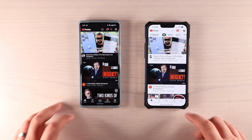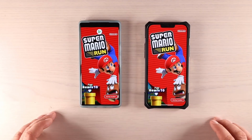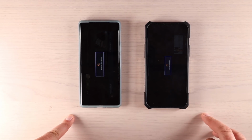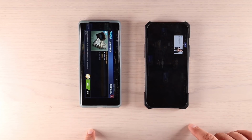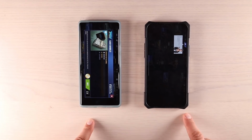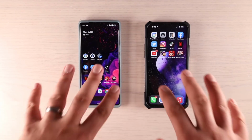YouTube and Subway Surfer, both sitting there ready to go. Mario Run, both ready to go. And Need for Speed. And it looks like they were both in paused state, but they were both basically sitting there ready to go. Neither one of these had to reload any of the applications from scratch, which is pretty awesome. So it looks like both phones are great for multitasking, and both of them can hold plenty of memory and storage.